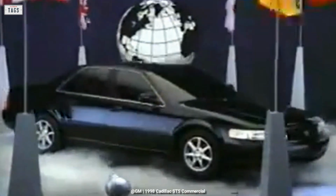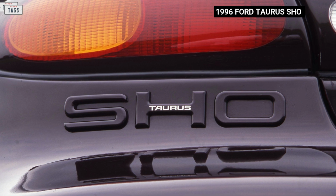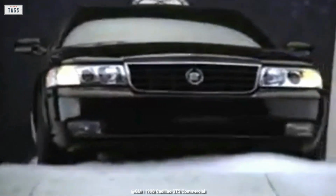The crosstown rival Cadillac Seville had an edge with the power figures, generating 300 horsepower and 295 pound-feet of torque. Despite the fact Ford offered a more powerful and sportier Taurus, and Cadillac had the Seville STS, a higher performance variant of the Continental was never offered.